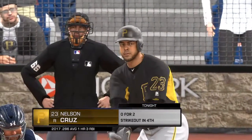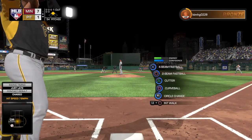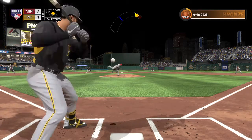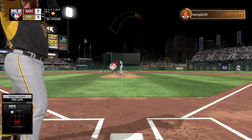Here's Nelson Cruz now. No hits in 2 trips to the plate for him in the ballgame. A decent lead at second. Here's the pitch. And there's the good fastball from Peavy as Jake gets ahead here 0-1.